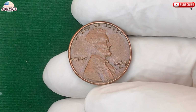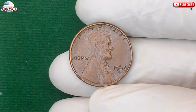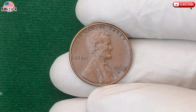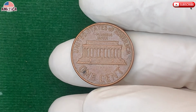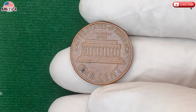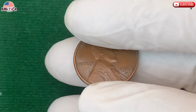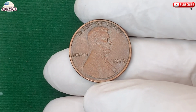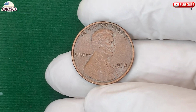So, next time you come across a 1963 penny, take a closer look. Inspect it for any signs of wear, mint marks, or unique features that could make it valuable. It's incredible to think that something as simple as a penny, a coin you might easily overlook, could be worth tens of thousands of dollars. This is why it's so important to educate yourself about the value of coins and how to spot a hidden gem.